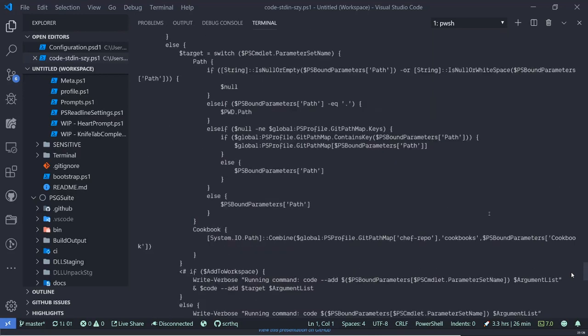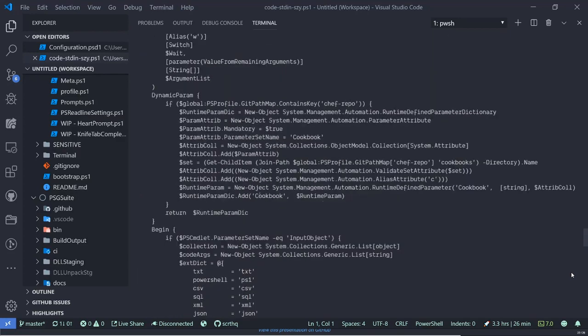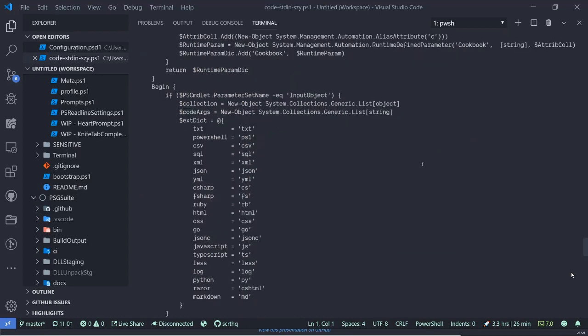So where's the part that handles cookbook loading? That part's the Join-Path. It'll resolve the target from there, and then it does have a dynamic parameter that will look, let me see. So it'll pull a ValidateSet just using Get-ChildItem. Probably could be more performant. But yeah, this will just list the folder names underneath your cookbooks directory within your Chef Repo folder. Okay.